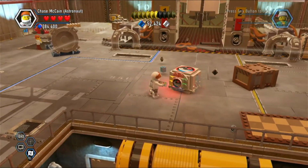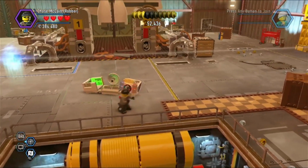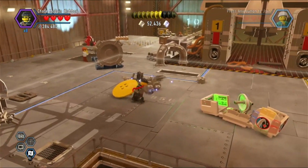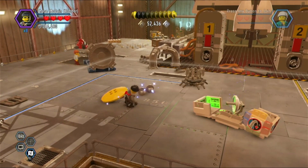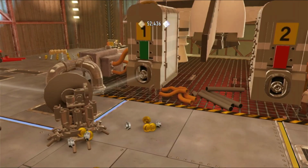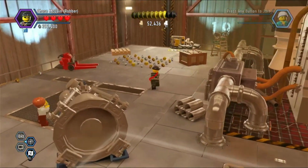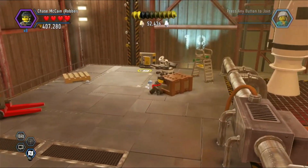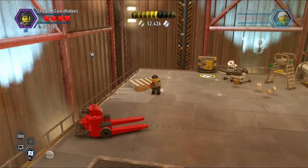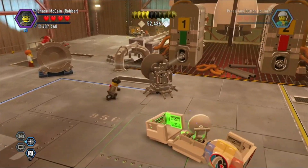All right, let's quickly do this, which is red, green, blue, yellow. Nice circle. What's it gonna give me? Something to redirect the beam, I guess. Laser one connected. Perfect. Can I go over the side still though? Yeah, nice. Okay. I just want to make sure I grab all these studs because this is just a missed opportunity of ours. Alright, doesn't look like there's anything else over this side we could use. Let's head straight over to the right side.